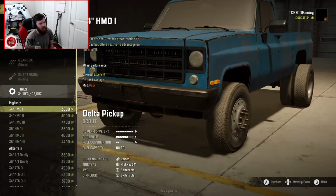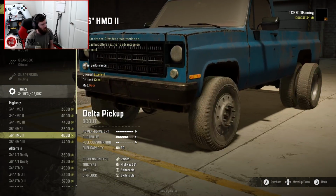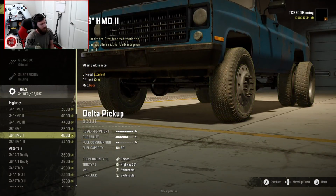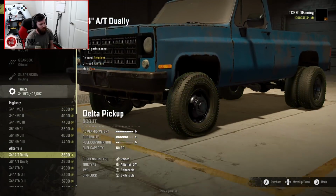And as you can see, we have many different variants of however you want to run this truck. You could even do dually highway tires if you really want to. And there actually are all the highway tires dually options. Wow, okay. In both 34 and 36. And actually, that looks really good with the semi wheels. I'm actually already digging that look.